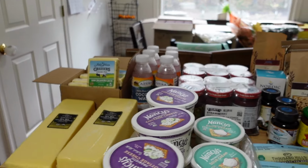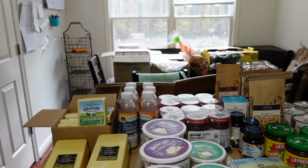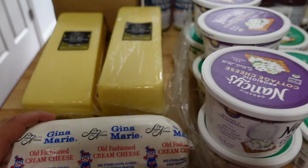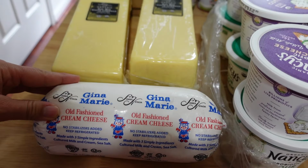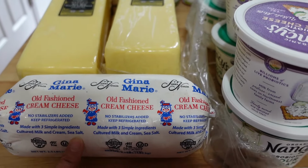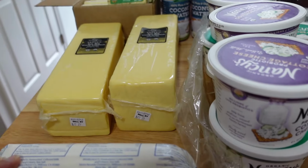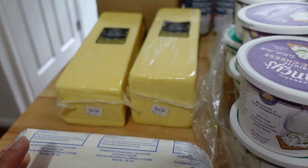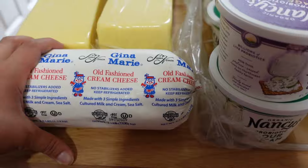Okay, let's start with dairy. I was trying to condense it all here, but then I had quite a bit, so some of it is back there too. Here's our cream cheese. This is our favorite cream cheese so far from Azure. It's just milk, cream, salt, no gums or anything like that. I don't think it's organic, but we tried one of the organic brands and it was very expensive and we didn't really like the taste, so this is our happy medium.